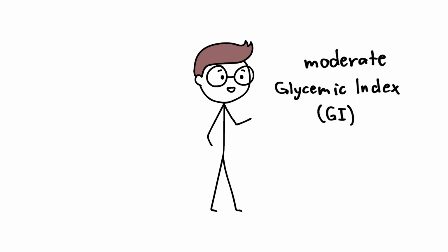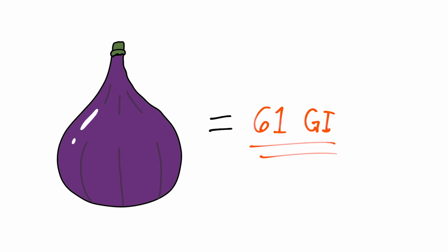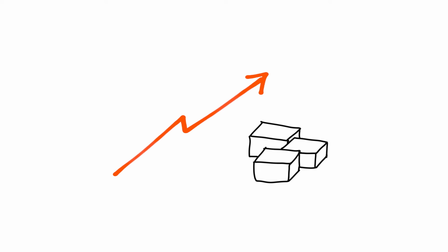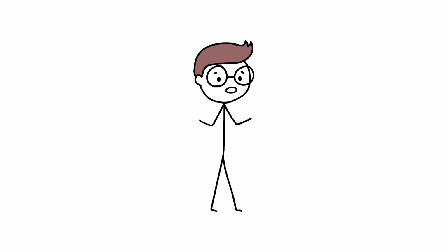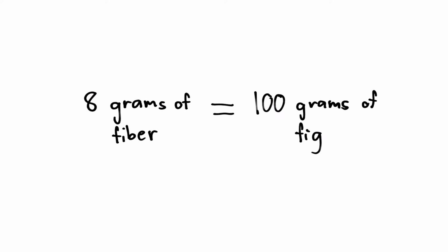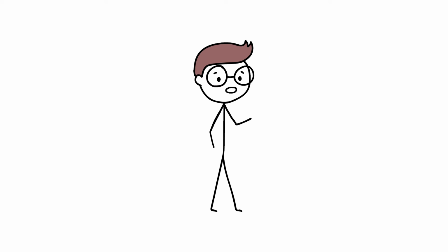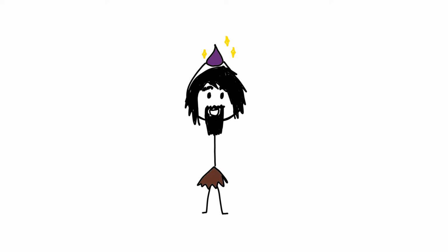Figs wear a cloak of moderate glycemic index, GI, around 61 for fresh figs and even higher for dried varieties. That might not be the most extreme on this list, but it still signifies a potential for a significant rise in blood sugar levels. But here's the plot twist. Figs are surprisingly high in fiber, with about 8 grams per 100 grams, like a high five for your digestive system. Fun fact alert, to distract you from the potential sugar spike. Figs have been a human favorite for millennia, one of the first fruits we ever cultivated.